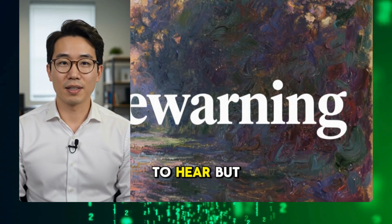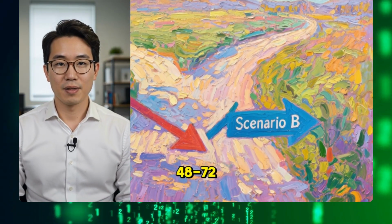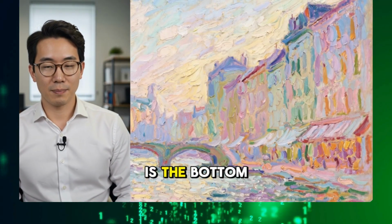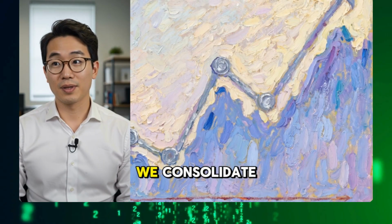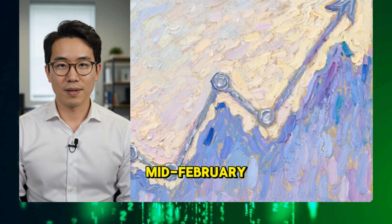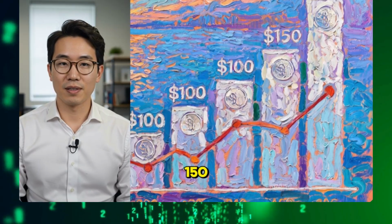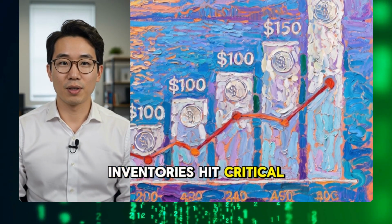Here's what nobody wants to hear but needs to understand. Both scenarios are valid. Both could play out. And the next 48 to 72 hours will determine which path we take. Scenario A, this is the bottom. We've established support at 78. The bounce to 82 is the first leg of a V recovery. We consolidate here for a few days, then break above $85, then $90, then $95. By mid-February, we're testing $100. By March, we're pushing towards Citi's $150 target as the physical squeeze intensifies and COMEX inventories hit critical levels.